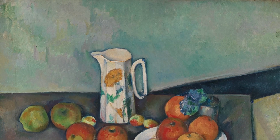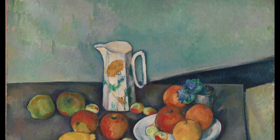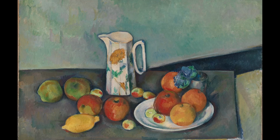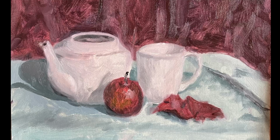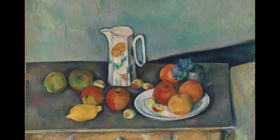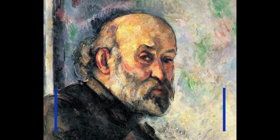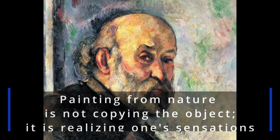Finally, we come to the background, with its beautiful play of light reflecting on the table and with the shadows of the fruit, placing the table's objects as part of a light-filled, vibrant space. The background is also full of life, using the same techniques as used with the apple. For representational artists, that is, people like me trying to paint how things actually are, we are being warned by this lively still life. We are being warned about focusing too clearly on every object as we paint it. As Cézanne said, painting from nature is not copying the object, it is realising one's sensations.